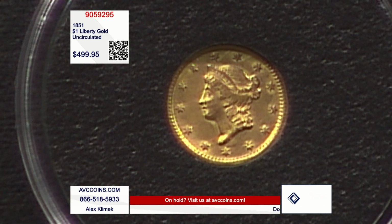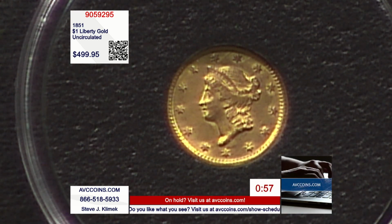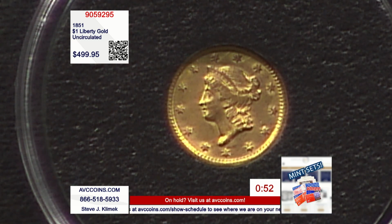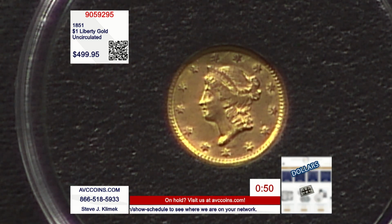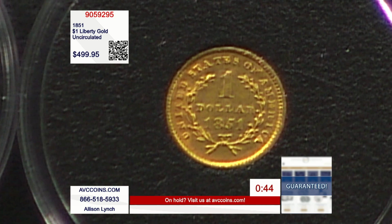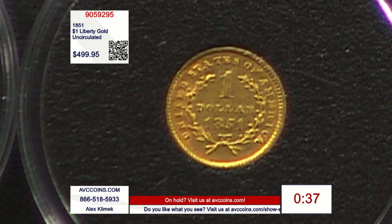Guys, give me a 1-minute clock, please. We have, I believe, 6 coins left. Look at that price. Again, for beautiful, gorgeous, authentic coins from, well, basically 175 years ago. Think about that. 175 years ago is when this coin circulated. It was before the wagon trains. It was before the Civil War. It was within the first 50 years, basically, of our country cutting its teeth.